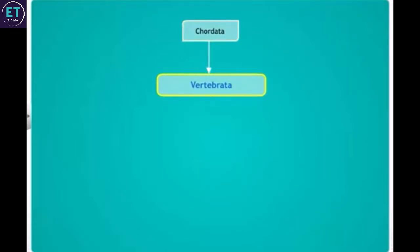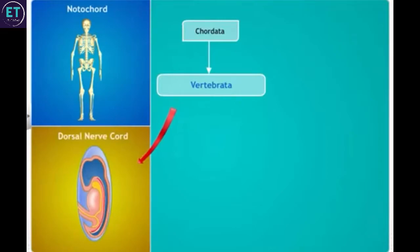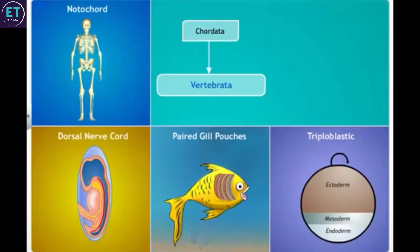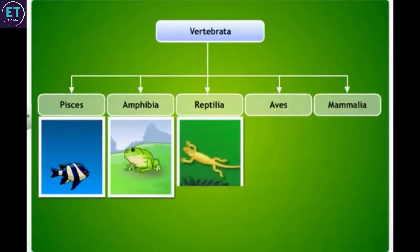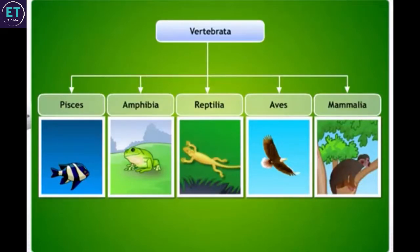Subphylum Chordata or Vertebrata is classified into different classes based on bilateral symmetry, notochord, dorsal nerve cord, paired gill pouches, triploblastic, and coelomate. Vertebrates are grouped into 5 classes, namely Pisces, Amphibia, Reptilia, Aves, and Mammalia. Let's take a look at each of these classes.